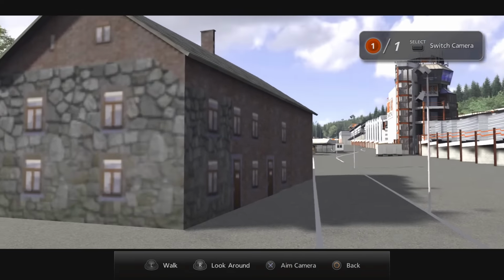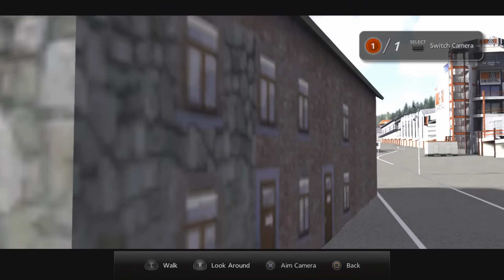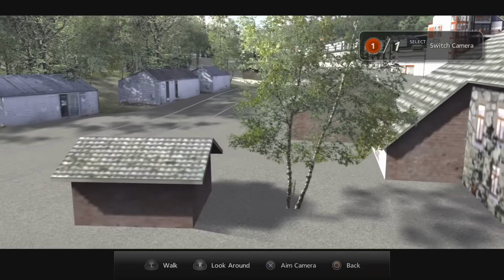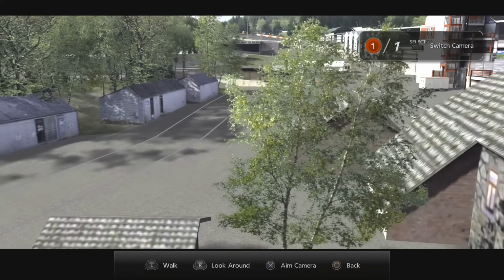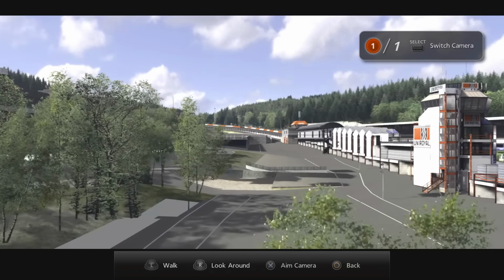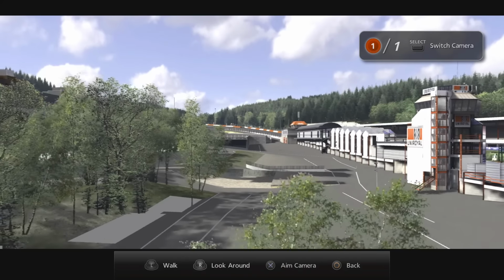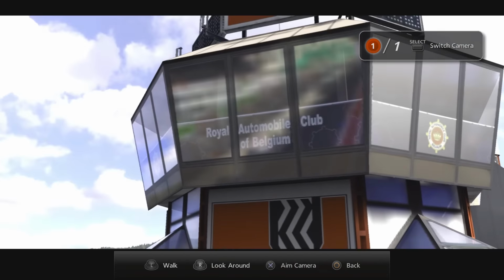This is a bit of a strange occurrence. There are certain buildings in this area which unload when you get too close to them. I'm not sure whether this is intentional to conserve frame rate by reducing the amount of textures on screen at different points of the circuit, or whether this is a glitch. But I was actually looking forward to exploring more of these buildings. Oh well. Like the grandstand, there are also some nice viewpoints on this side of the circuit as well.